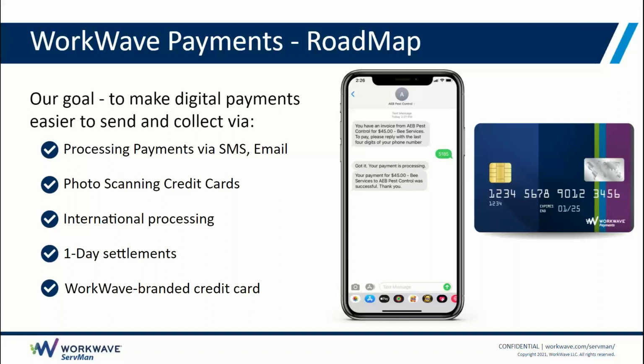But some other larger WorkWave Payments improvements are photo scanning credit card information. So hold your phone camera, it reads all the information on the card and enters it into the app for you. International processing, one-day settlements, and there's even a WorkWave branded credit card in the works that's going to have some cool perks related to your WorkWave account.